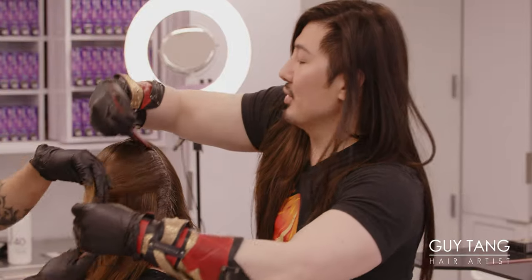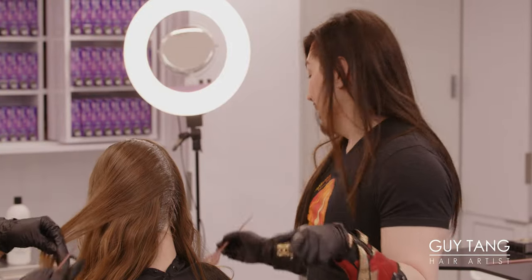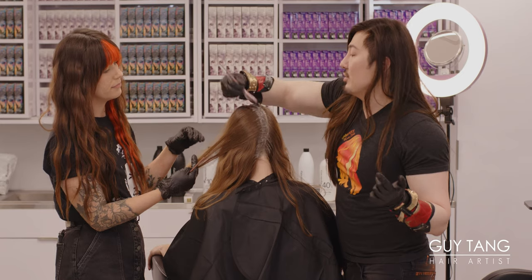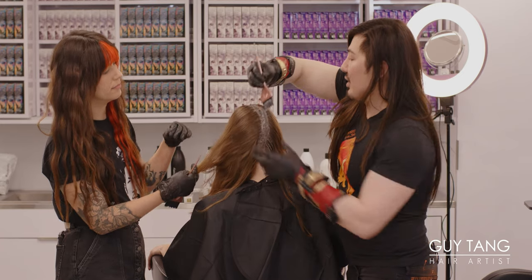And then after I finish doing this, we're gonna go to our next formula and mixing it. And you will see that I'm not mixing three formulas at once. I used to do that all the time. And what you'll realize is that when you do that, the color will sit there. The power will get weaker by the time you get to the second and third formula.